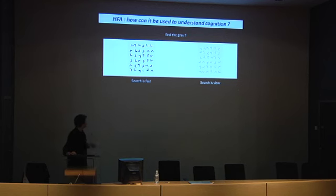Okay, so what's interesting is that then you can look for neural activity that lasts during the entire search. So when the search is fast, then the activity will just start and then die down pretty early, and when the search takes longer, then the activity will last longer. Okay, so we are looking for regions with an activity that really lasts during the entire search.